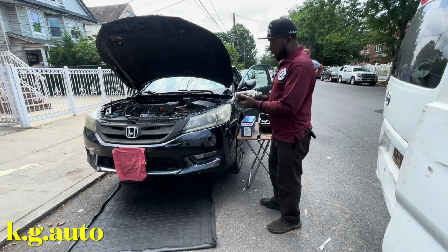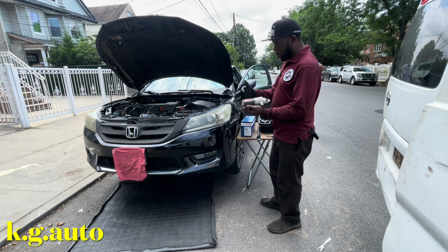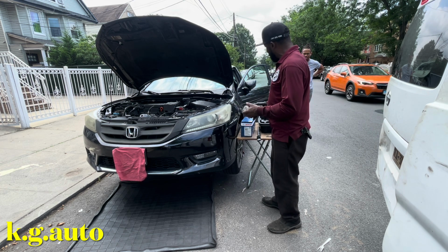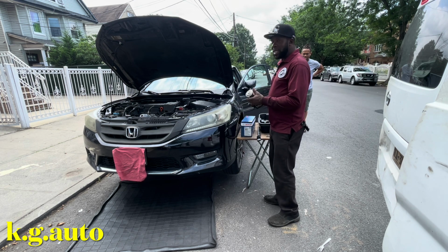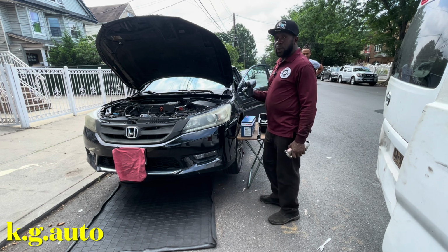So when you look at this starter, I believe anybody who changed a starter at the time, when you see this, you know who that starter belongs to. I don't want to mention the name so as not to spoil anybody's business, but I believe some of you know. So anytime you put a starter in a vehicle, I always advise, try to put the best.